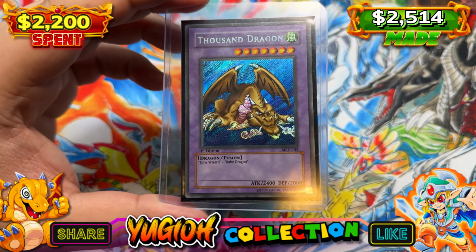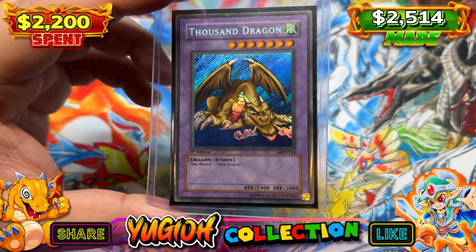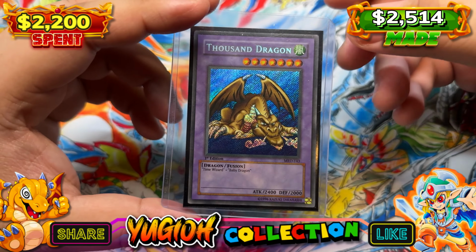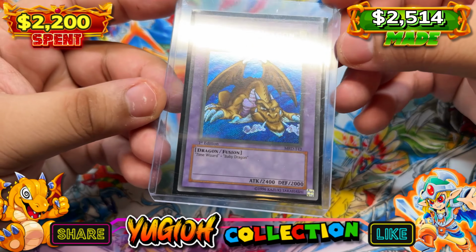I think a collector who loved misprint cards came around, and he found it. It was a near mint blue Thousand Dragon. I think it's the only one I've ever seen in my life. He offered me a price for it, and I sold that card off. But yeah, that's the story of that blue Thousand Dragon. But this one is a near mint.